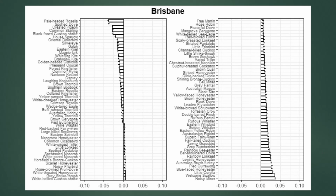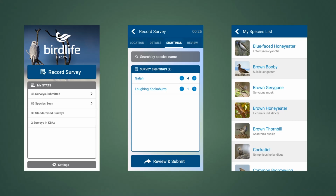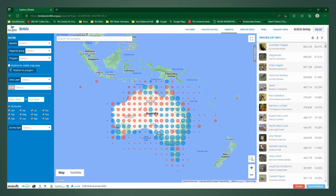So let's look at some of the trends here now. I've just pulled out Brisbane, and what you're looking at here is the likelihood of these different species being seen over the period that they looked at. So let's just go back to the period they were looking at. So from 1954 onwards, okay.